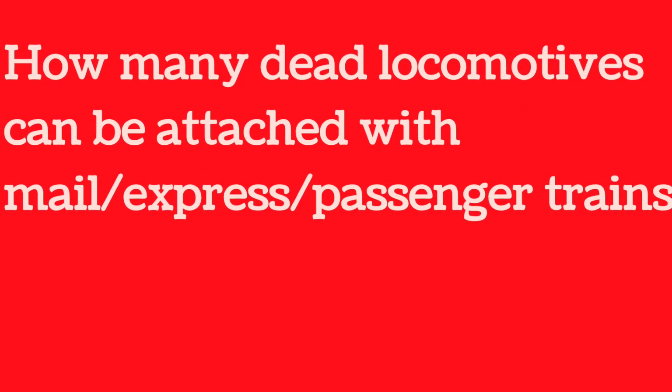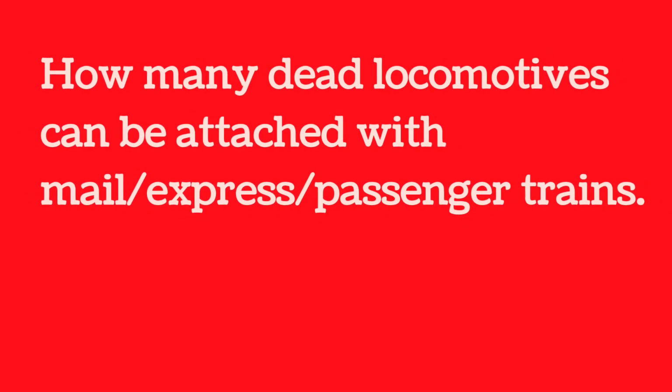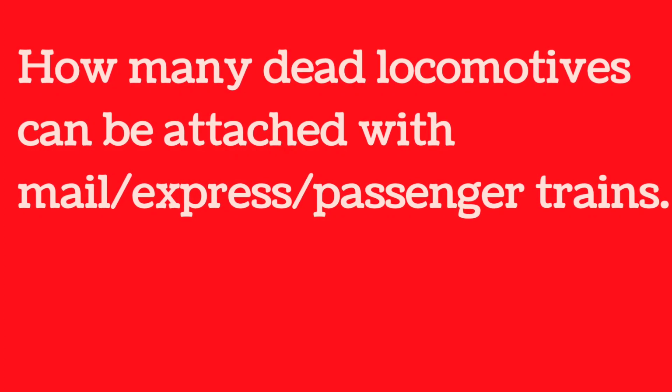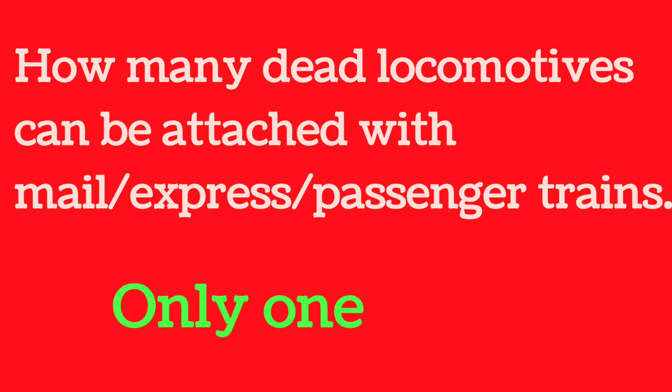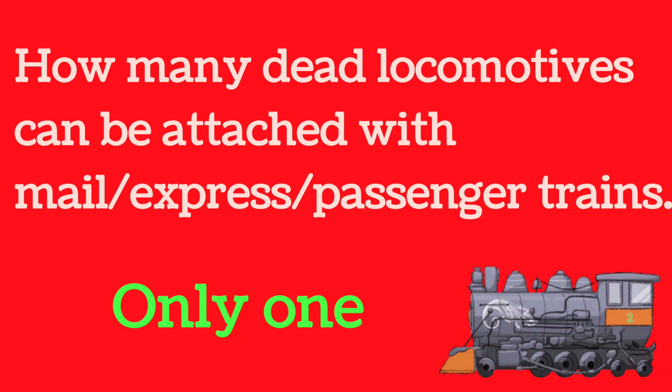Next question. How many dead locomotives can be attached with mail, express or passenger trains? It's a kind of marshalling only. Only one we can attach. In case of mail, express or passenger train, we can attach only one dead loco.